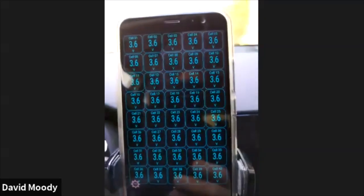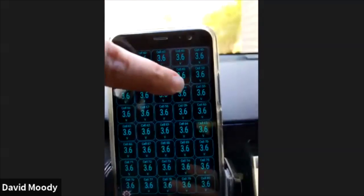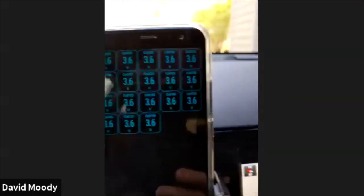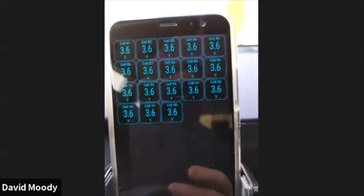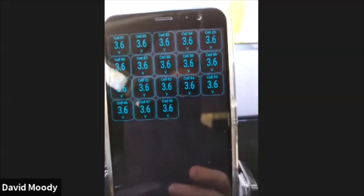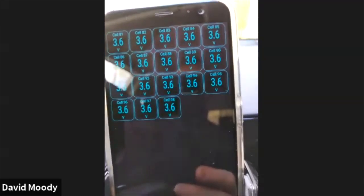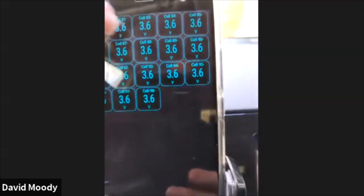I chose to include here the cell voltage for each and every one of the 98 cells. Wow. And see, right now it's pretty consistent. They're all at 3.6 volts now. So 98 cells at 3.6 gives you almost the 360 volts that we saw early on.